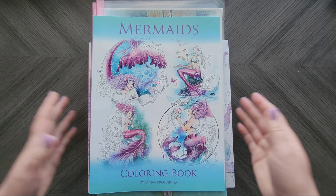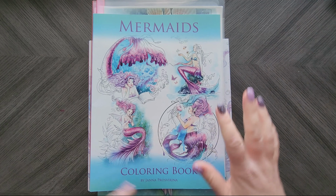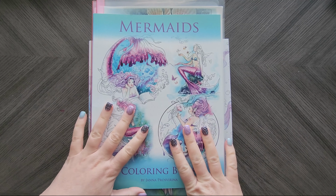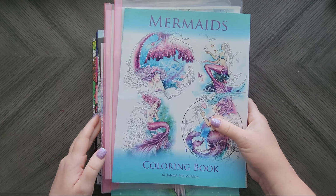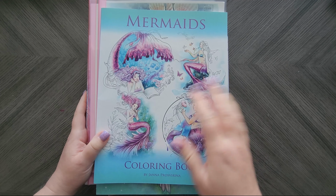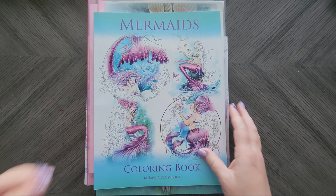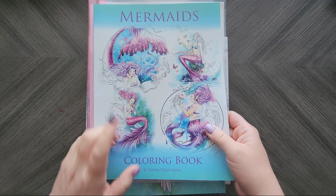Now, I have tons of other adult coloring books that have mermaids in them, but these are ones that are specific to mermaids only, and I'm going to try and work in these predominantly for the entire month of May. Granted, I'm sure I will branch out, but first off is Mermaids. Can't get more clearer than that, right?